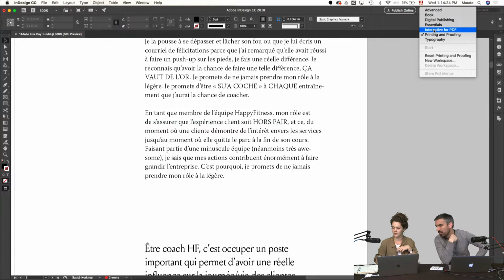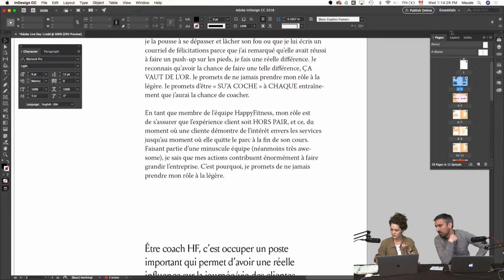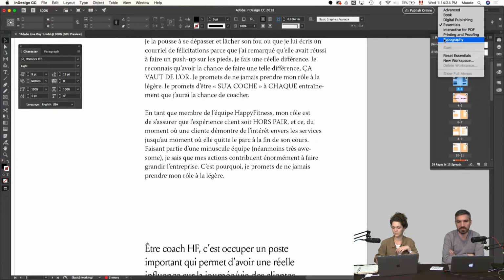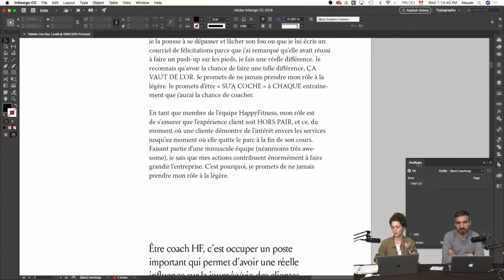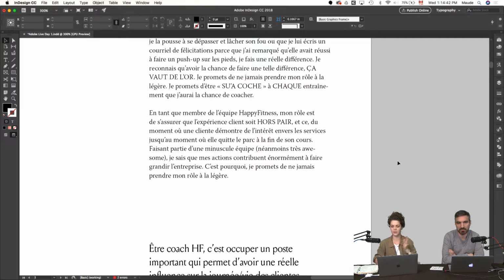Printing, okay. Essentials is the one when you open InDesign. I think I need more stuff than this. Yeah, but you need all the panels just for typography. When you work in editorial, that's at the heart of your work. And you can also do pre-flight, checking your files if it's a big project.